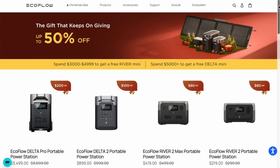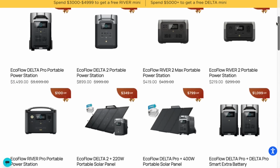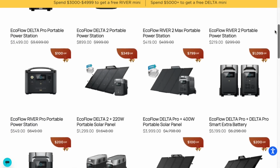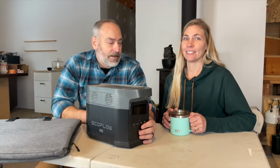But guys, they make bigger solar generators than this if you want one, right? Yeah. They got little ones all the way up to really big ones. So they've got something that'll meet the needs of what you have. You just got to figure out what you need.